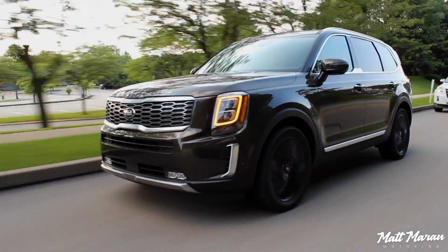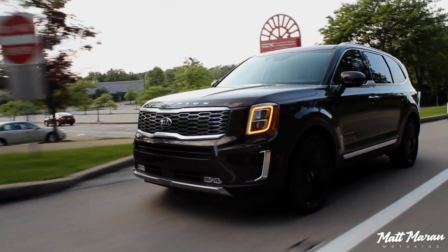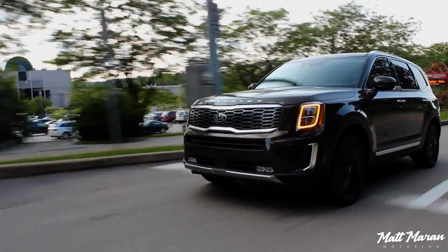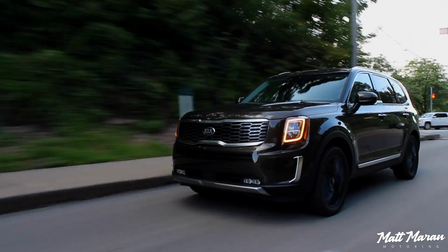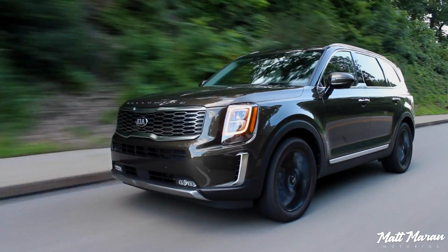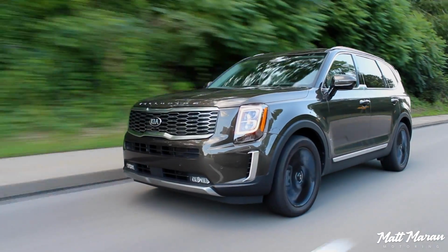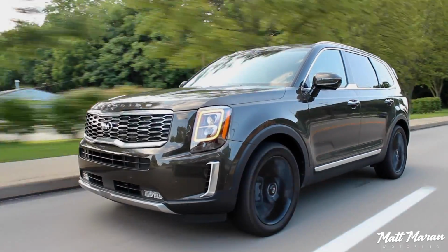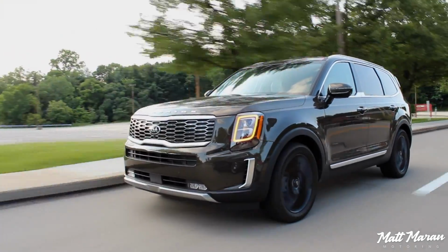And the last thing here is the pricing, which they also did very well in the Telluride. So this one, as tested, is just under $47,000 at $46,860 to be exact. And at that price, it is really hard to beat as well, because some of the fully loaded stuff like the Honda Pilots and their Elite top trims can actually get close to about $49,000 or so. So you're actually saving a couple thousand here, and on top of that, you get a couple features you don't get in the Pilot, for example, which I consider one of the other best ones in the class.